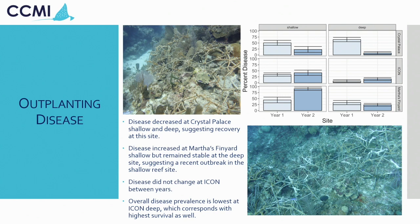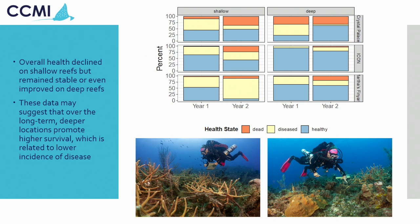And in particular, Icon Deep had the highest survival across all of these different sites and depths, and also had the lowest prevalence of disease across all sites and depths. And then finally, we did a health metric. So we just looked at diseased, healthy, or dead. And you can see that after year 2, if you look at the panel here on the right, which is the deep, that there is a larger percentage of healthy corals even into year 2 than there were in the shallow sites. And again, this is attributed to a high prevalence of disease that was impacting the shallow sites relative to the deep sites.